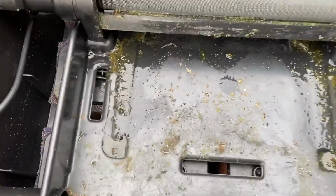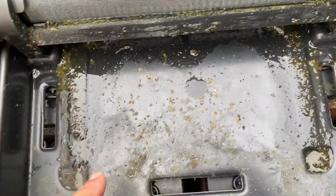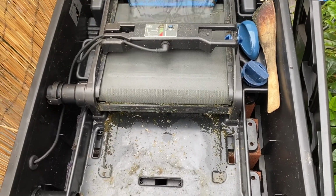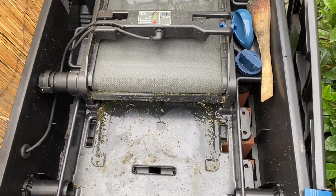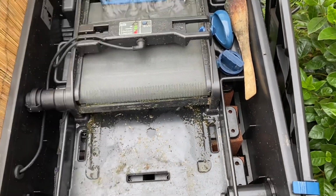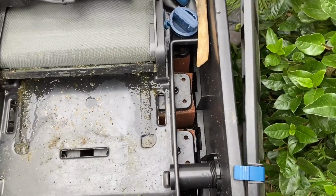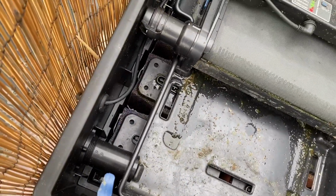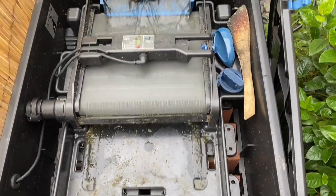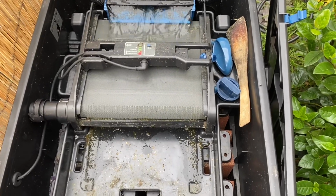And you can see under here, you get all this muck. So what I'm going to do is go and get my watering can and give it a clean under here before I lift the screen up and actually do the sponges. So you can see the sponges are all underneath. So I'll get back to you in a bit when I'm ready to clean the sponges.